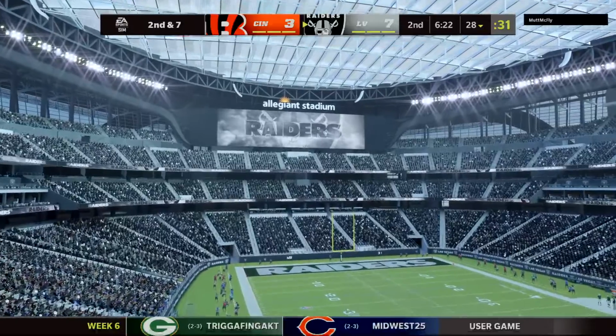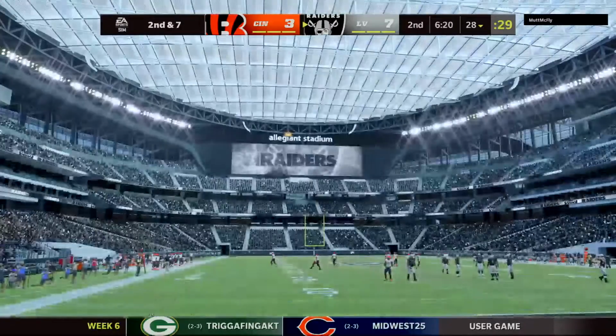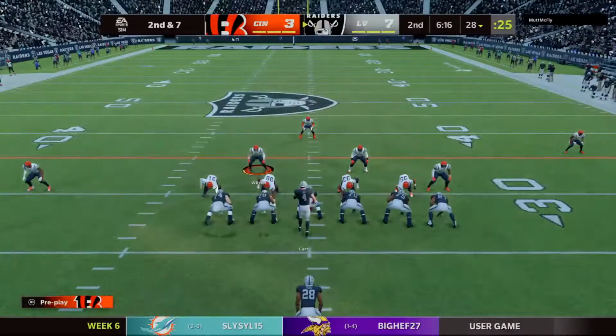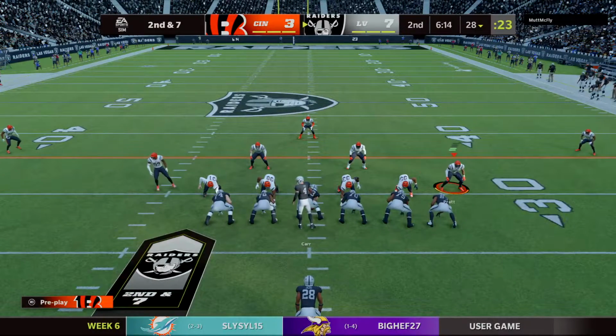Coaches, that's all they talk about, turnovers, right? Minimizing those and maximizing opportunities. Here's 2nd and 7 now from the 28.